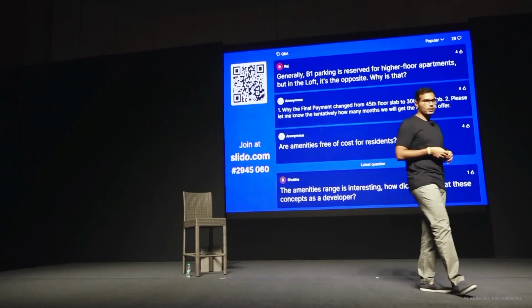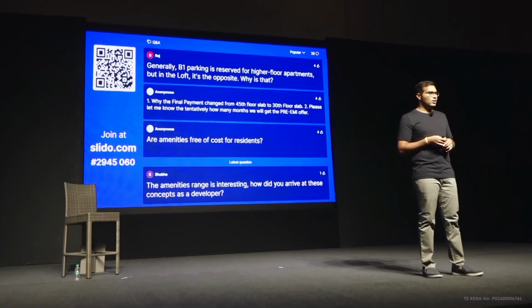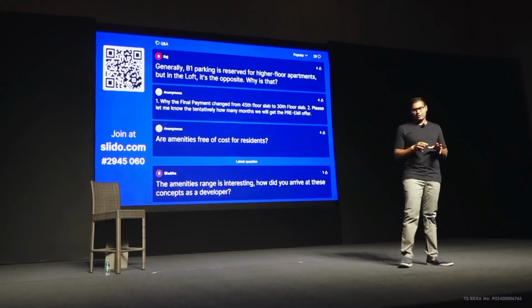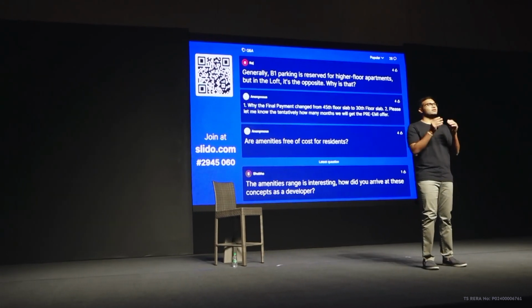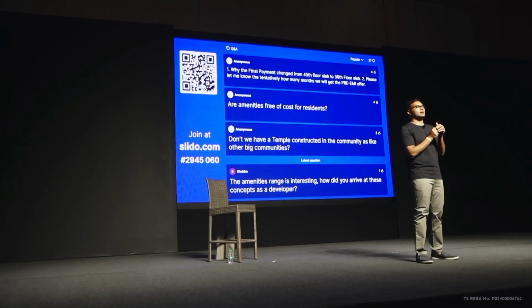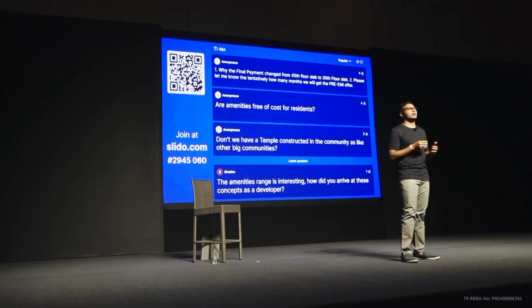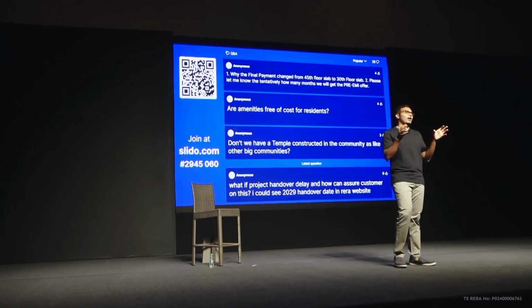Generally, B1 parking is reserved for higher floors, but in Loft, it's the opposite. Why is that? One thing regarding parking, I will say there are four basements. Somebody has to stay in that. There is nothing like a higher floor. See, a higher floor apartment has a premium view, right? That's its biggest advantage. So the basements have to be distributed out.